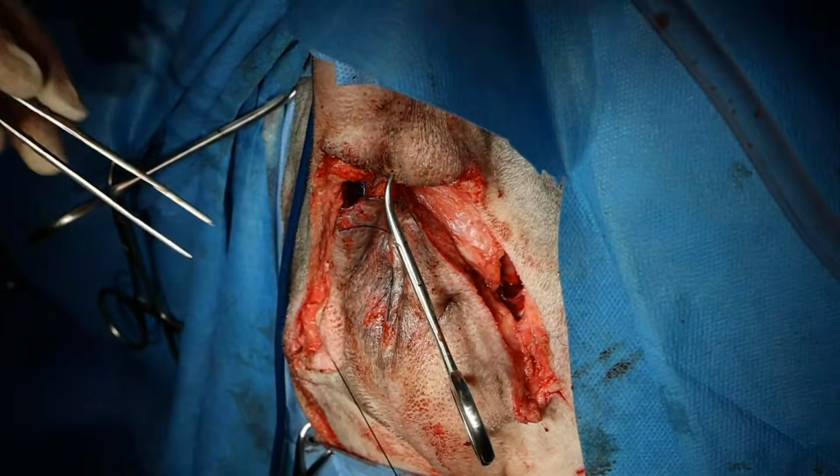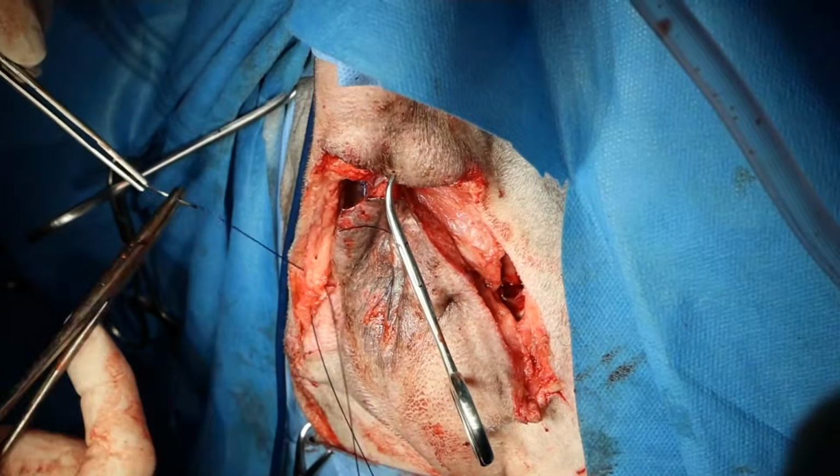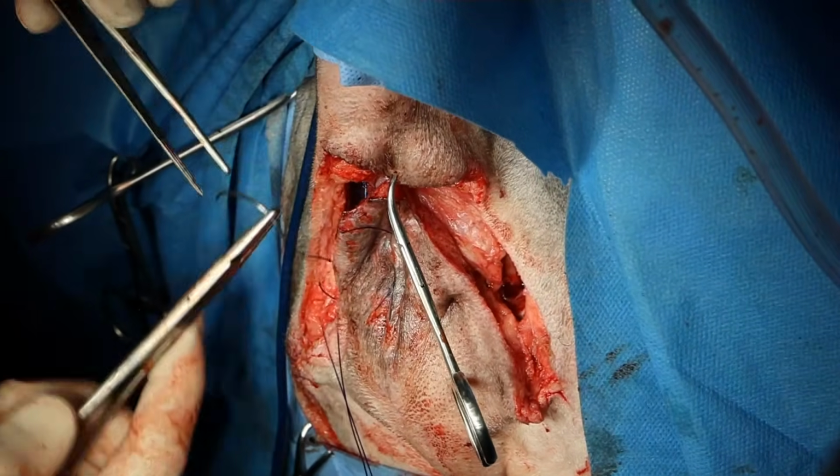I'm also not going to tack it down to my muscle repairs because I'm concerned about putting tension on it and having that get disrupted.